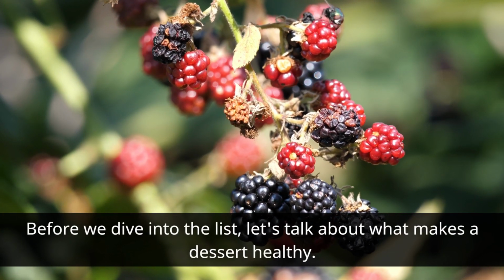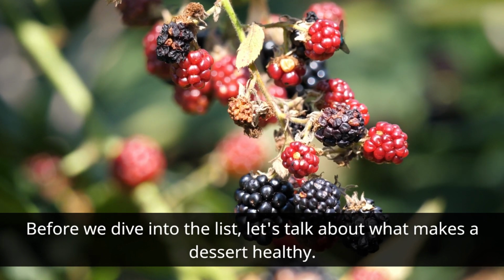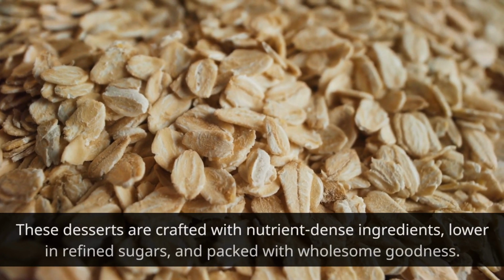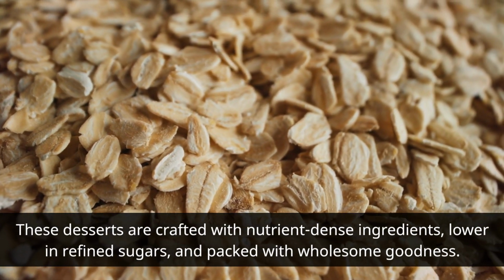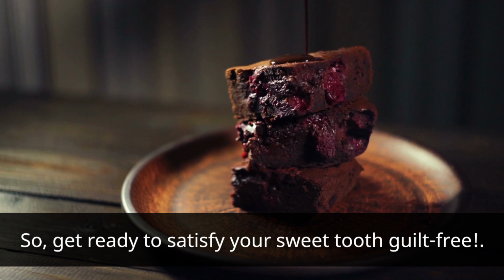Before we dive into the list, let's talk about what makes a dessert healthy. These desserts are crafted with nutrient-dense ingredients, lower in refined sugars, and packed with wholesome goodness. So, get ready to satisfy your sweet tooth guilt-free.